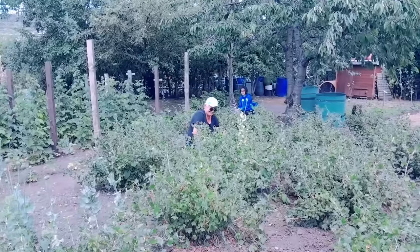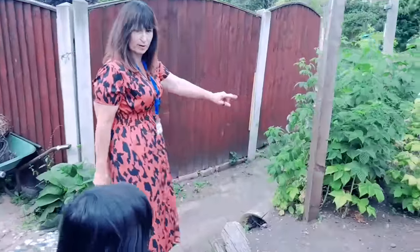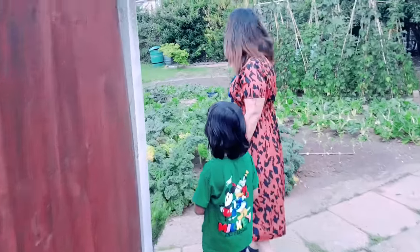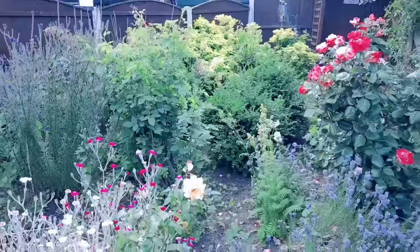So okay, this is Carol and Summer. So in this section we have gooseberries. You like gooseberries? Raspberries. These are our vegetables. We have kale. And we have rainbow chard.